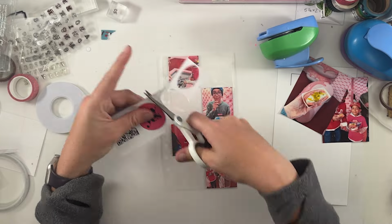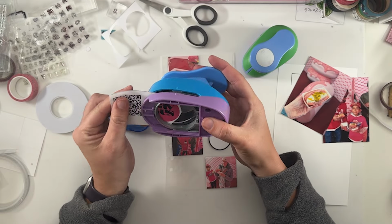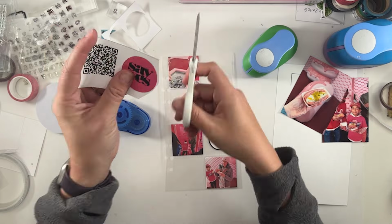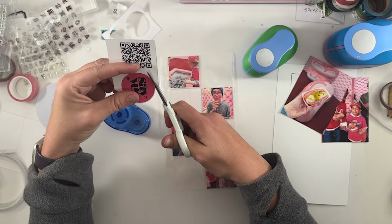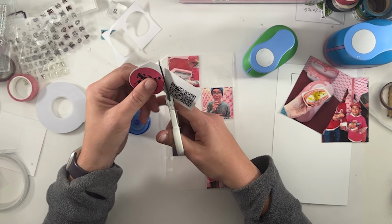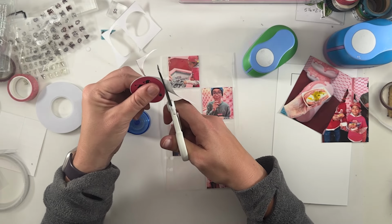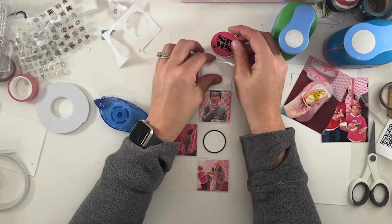And then this say yes right here. It was like the perfect, I think. Was it? No, it wasn't. This one wasn't. I had to cut this one out. There was another one that was like the perfect 1.5. I need to remember what hole punches I have and make my embellishments when I'm not using my Silhouette. But, it is what it is. And then put that one up there.